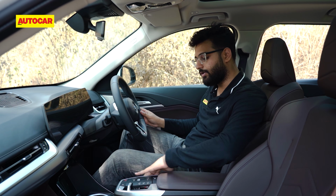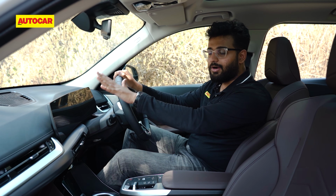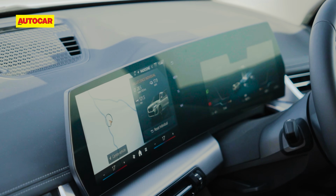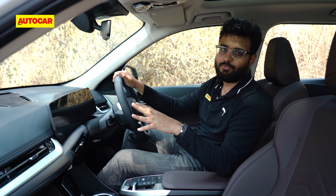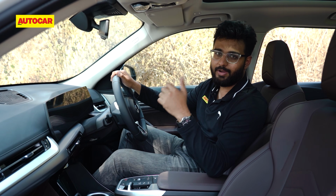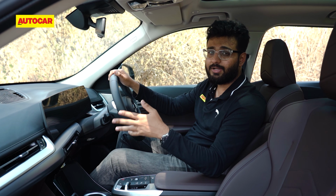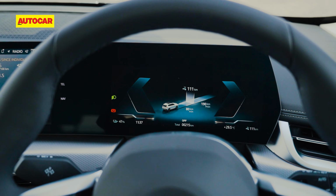You have the floating center console which gets your basic functions and modes, and then you have the big curved display with the iDrive in there. Now the BMW iDrive in its latest avatar is far too complicated. There's just too much stuff going on. Everything including the AC functions are crammed in there like we saw on the BYD as well. So yes, that is a bit cumbersome. And then you have the instrument cluster which is very clean and clear, so very easy to read.